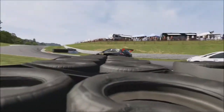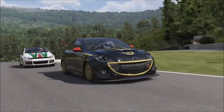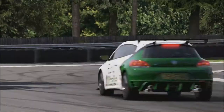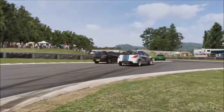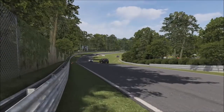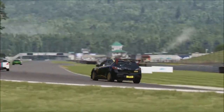However, this would showcase one of the other issues we had in this race. People were getting lapped, and this was quite a normal thing. As you can see, the Max Power Racing Scirocco trying to get around these guys. Now, that was a pretty clean one. However, as you'll see later, there were some slight instances of people not giving room to people trying to lap them, which is just a general rule I would like to throw out there.